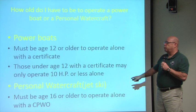After you've taken the class, you would put in here your date of birth and your conservation ID number. From there, you'd be able to purchase your boating certificate. And that wraps it up for me. Jerry, do you have any final words to say?